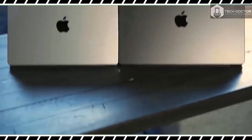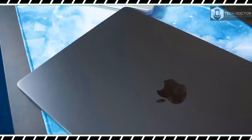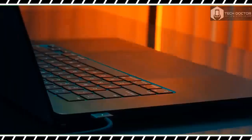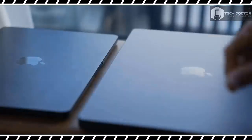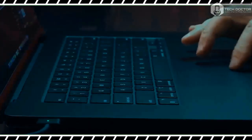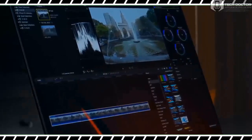Like the previous model, this notebook measures 14.01 by 9.77 by 0.66 inches and weighs 4.8 pounds, 4.7 for the M3 Pro model. While big and heavy, the MacBook Pro feels durable thanks to its sturdy squared-off aluminum chassis. The lid is easy to open with one hand and has just the right amount of rigidity when you open and close it. So, its weight and size make it less portable than the MacBook Air 15-inch, but the Pro feels good to hold when carrying it around.